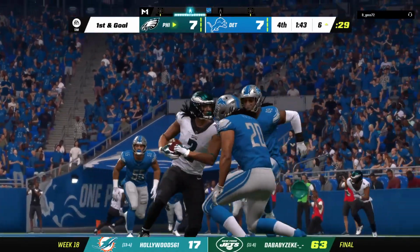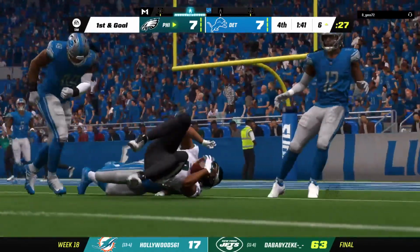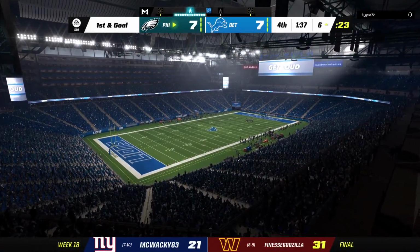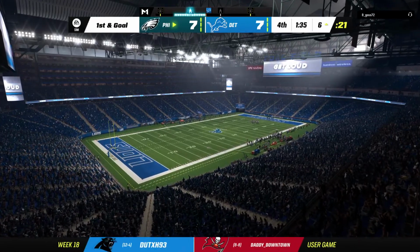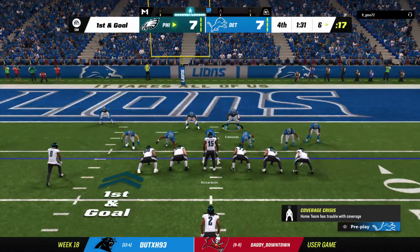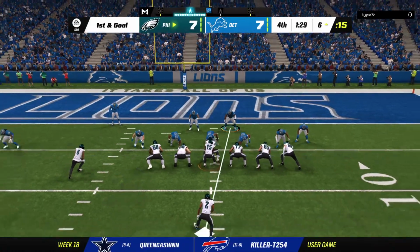But they picked up a little bit of yardage there, and now, in this situation, should be in no hurry to run a play really fast. Let the clock wind down. A game-winning field goal would be a chip shot from here. Let's see how they play it on 1st and goal.